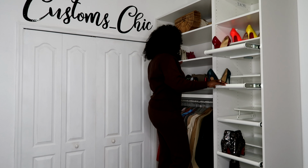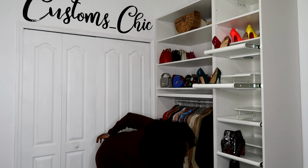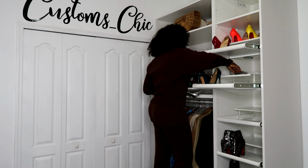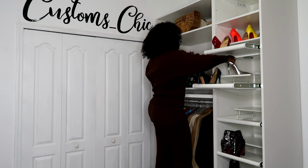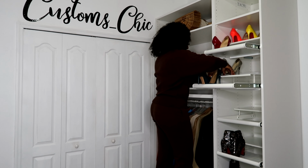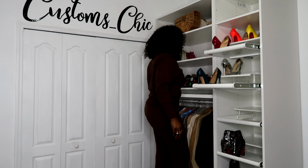And then, like I said before, I'm a Louboutin girl through and through, so you will never not see me trying to showcase those just because I love them. And then since I have a variety of colors, I thought it just added a pop of color in the closet, made it more fun, made it more interesting. I told you guys I live in color. The more color that I see, the better that I feel. I think I got that from my dad. But so that's what I'm doing.